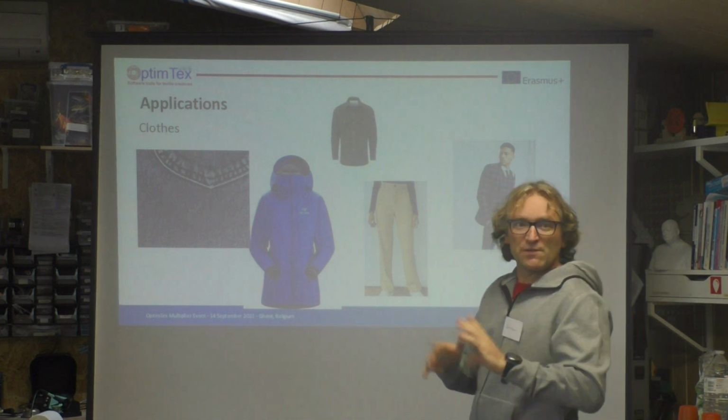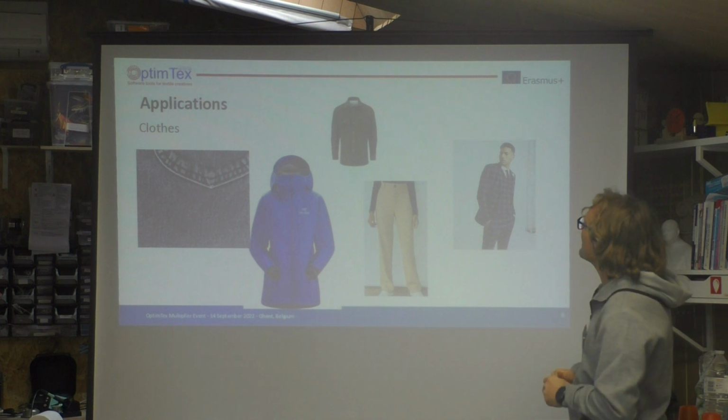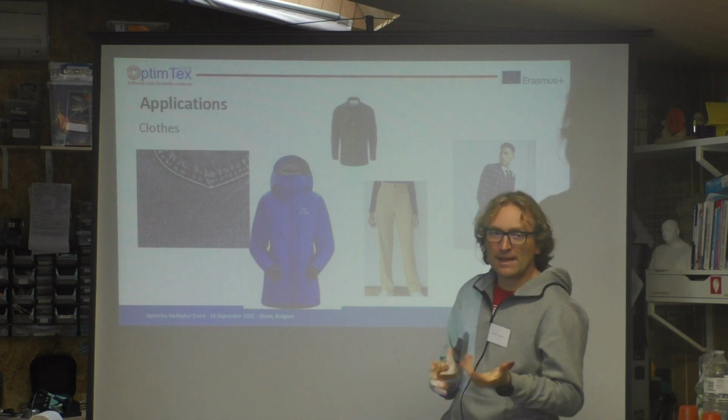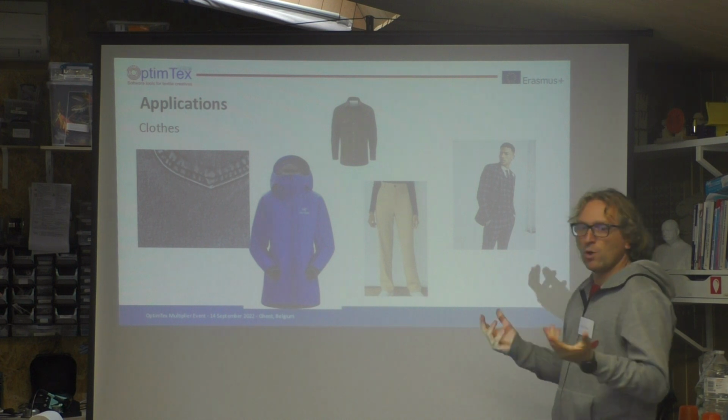Not everybody has a full textile background. So for those who know, I will say a little bit more on woven textiles, because that is the module that Ghent created in this course. So you all know woven textiles.